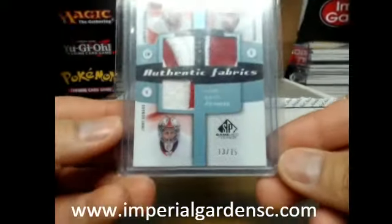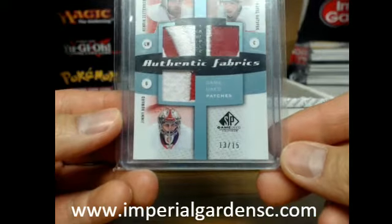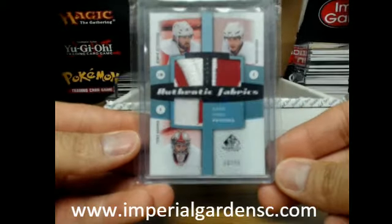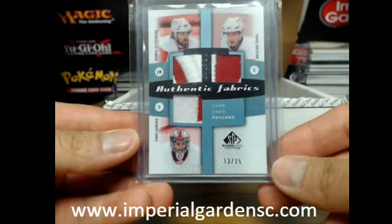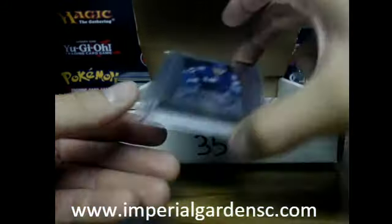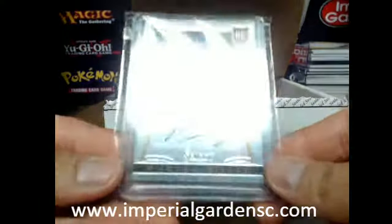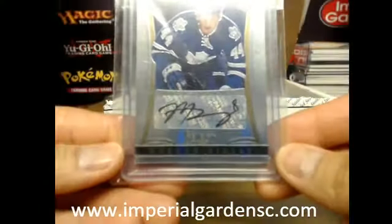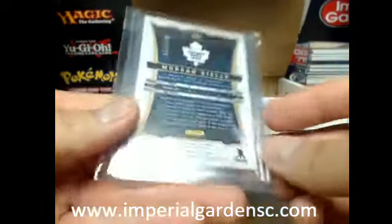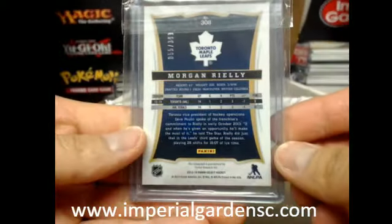We got a Authentic Fabrics triple patch of Henrik Zetterberg, Pavel Datsyuk, Jimmy Howard, 13 of 15. 13 of 15. Or I like to think it was. And we have a select rookie autograph of Morgan Riley. Morgan Riley at 3.99.